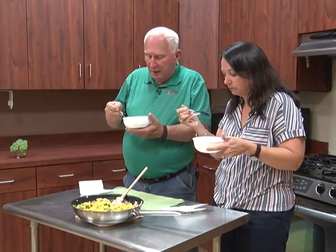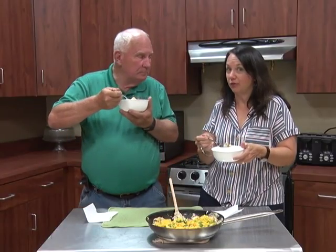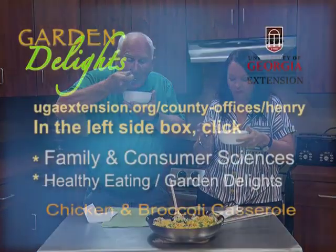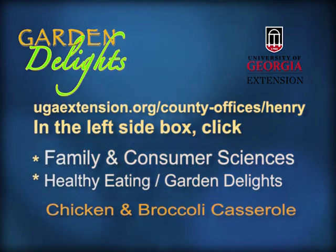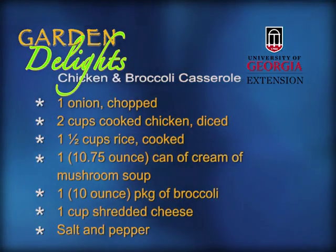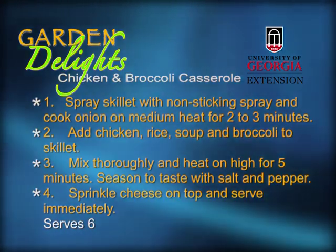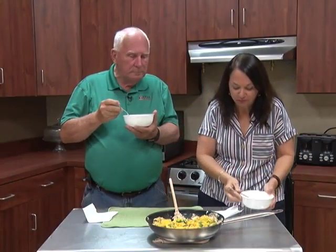Last fall, it's all gone now. You have to check out the recipe on the website. You're going to love it. It's really, really good. And it's hot. That it is. That is really good.